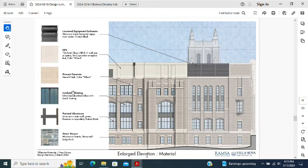How close is the color match of that brick to the neighboring building just to the west of that? Did you try to match that? We did want to be close to that. It is very similar. I haven't actually taken it out there and matched it. But it's in the ballpark, though? Oh, yeah, definitely. It's definitely in the ballpark. Okay.